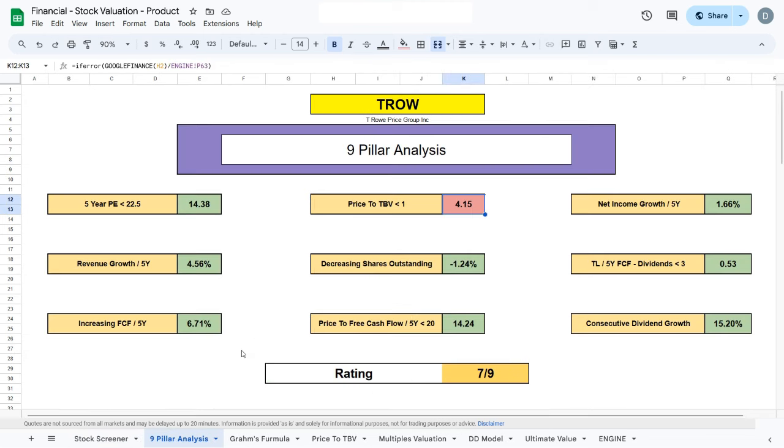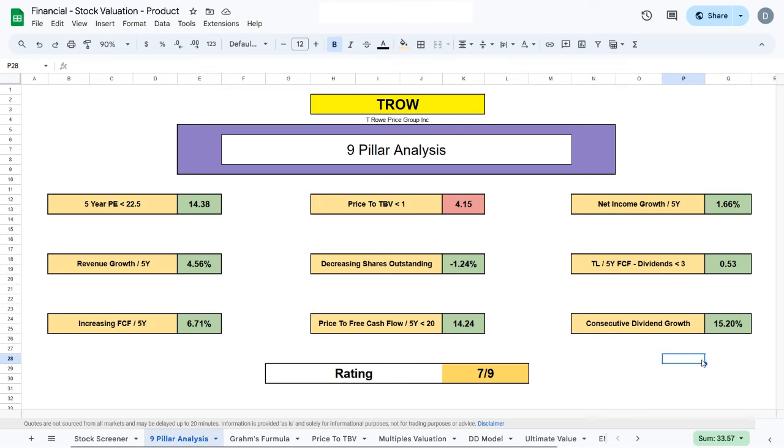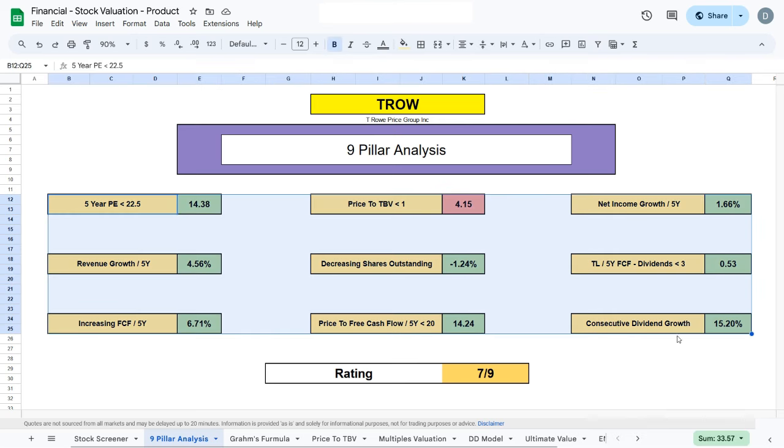Now let's have a look at the 9-pillar analysis. And here we can see that the 9 pillars are slightly different with one main change, and that is the price to tangible book value. For TROW, we have a price to tangible book value sitting at 4.15, which would mean that the company is very much overvalued compared to the tangible assets they have. But other than that, we can see everything is in the green.